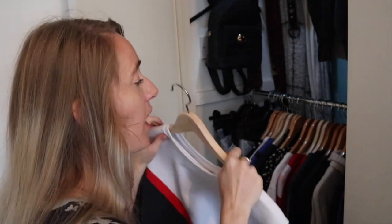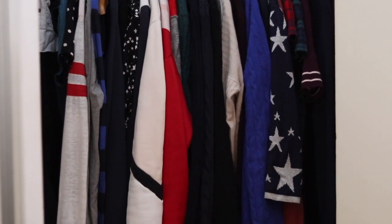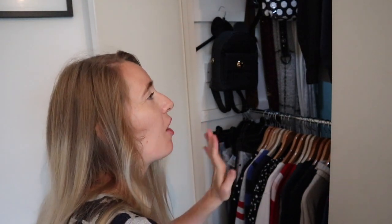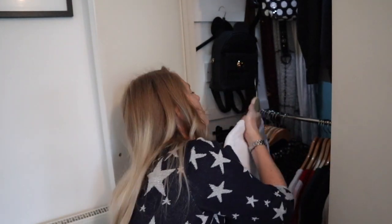I also find hanging up my clothes is so much easier than having to have them all folded away, Marie Kondo style, all rolled up, trying to find them all and then trying to keep up with the Marie Kondoing. Now that is a whole other story that she doesn't tend to talk about. But yeah, keeping up with it is quite hard work. I have done it for some things, but not a lot of things.